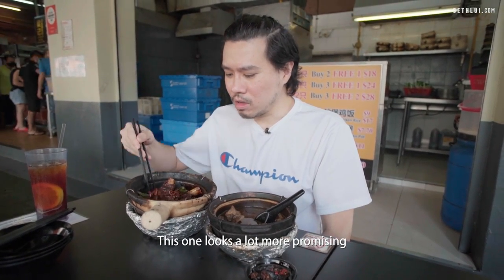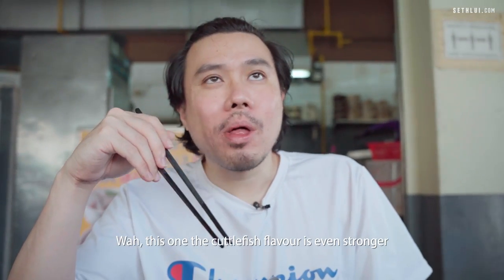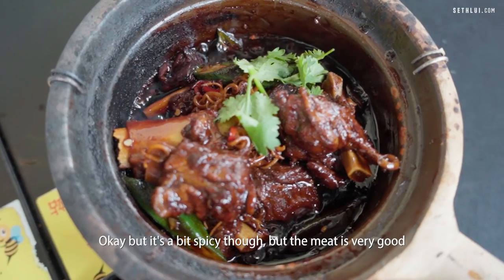This one looks a lot more promising. I don't know why lah. There's two pieces of lady's finger inside. Wow, this one, the herbal flavor is even stronger. Okay, but it's a bit spicy though. Yeah, but the meat is very good.